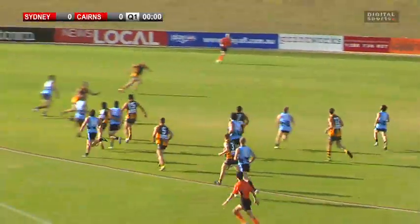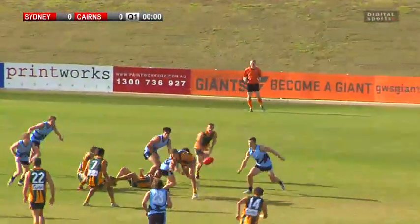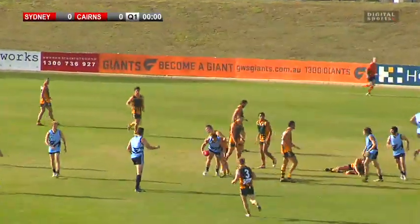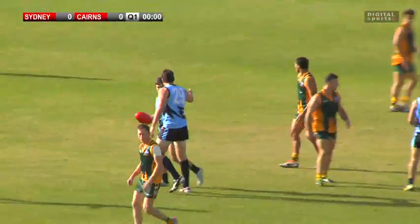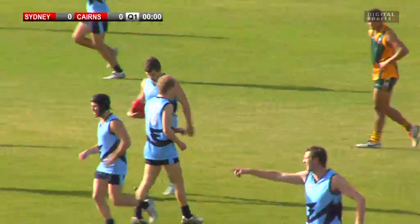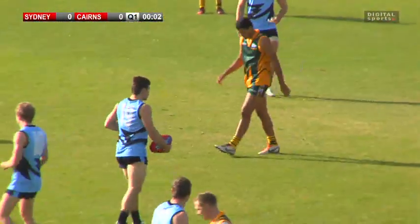Mason there with the ruck work from Sydney. Pushes them inside 50. Oh, good attempt at the mark there, but not able to bring it down. And now it could have been high contact, and it is. And the first shot on goal will be to the boys in sky blue. And they'll be very keen to get the score on the board early.